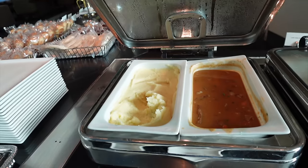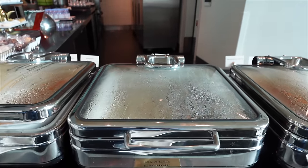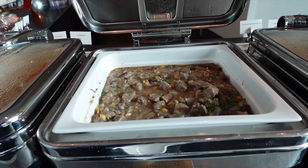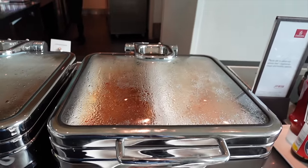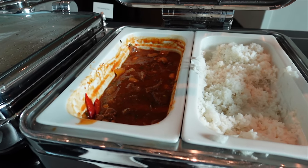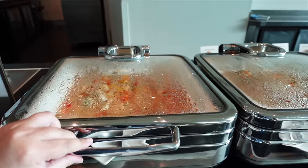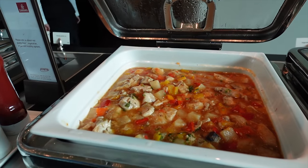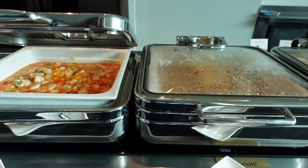Seems to be some creamy mashed potato and some kind of veal stew over here. And then here we've got a lamb stew. Oh, that looks so good, very nice. Next to it we've got some Asian fried beef with cashew nuts, as well as jasmine rice. So again, don't forget this is an international cuisine, so it's a variety of different food items from around the world. Spanish fish stew, so there you go, we've just jumped from Asia to Spain, which is lovely.